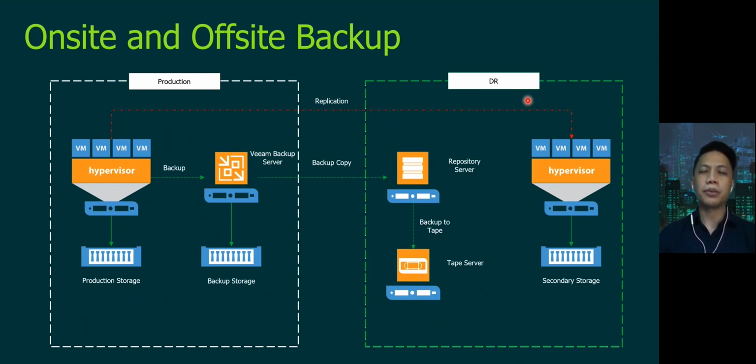When do we use or when do we apply a disaster recovery site? We plan this out if you want to make sure that whenever something happens in the production, we can still run these virtual machines into another site, which is the DR site. Yan. So, yun yung gamit ng DR site. When a site is inaccessible and you want to power up or buhayin ninyo yung mga applications ninyo into a different site, you use or you plan out for a DR site.